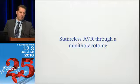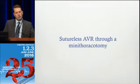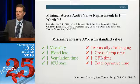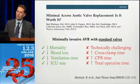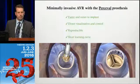What I think a lot of these valves are doing and will help us to do is to marry the two concepts that we've talked about today. So the issue of a less invasive approach with a faster operation and giving patients a little bit better cosmetic result. One of the issues with minimally invasive surgery, especially the small thoracotomy, is that it's technically challenging. It's typically more time on bypass and cross-clamped, and the total operative time is longer. And that's what we're hoping that this valve is going to address.